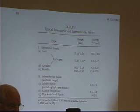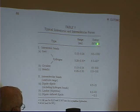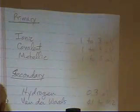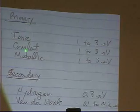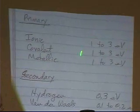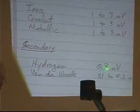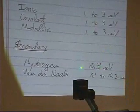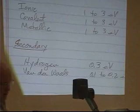Anyway, we're talking atomic scale distances here, and this is the energy, in kilojoules per mole, but for me it's always easier to remember the energy in electron volts per atom. And in electron volts per atom, primary bonds, ionic, covalent, metallic, are 1 to 3 electron volts per atom. Hydrogen's about 0.3, about 1/3 of the weaker of these primary bonds, and van der Waals is down even lower.